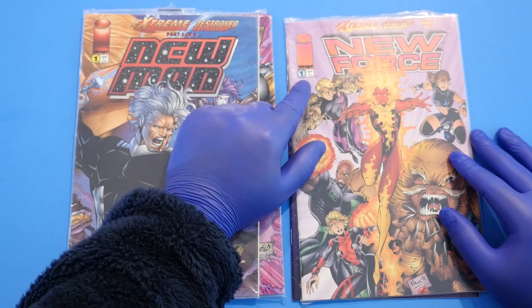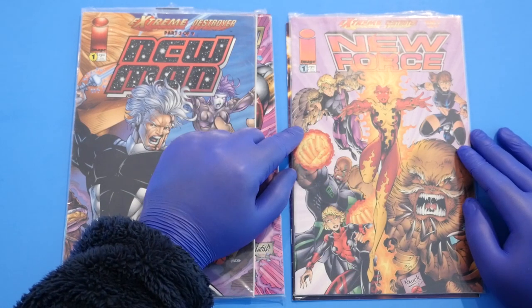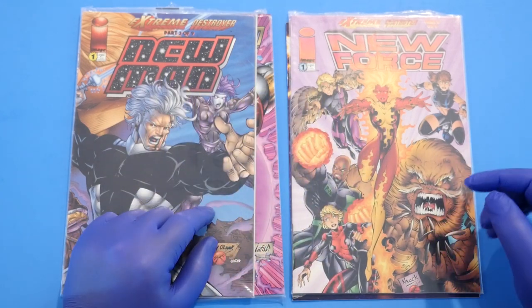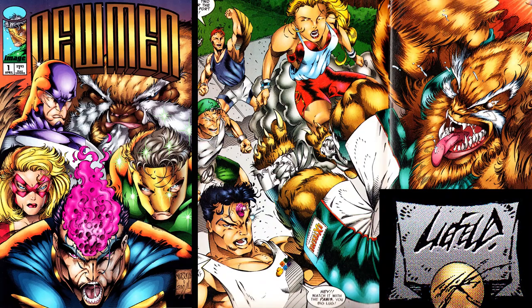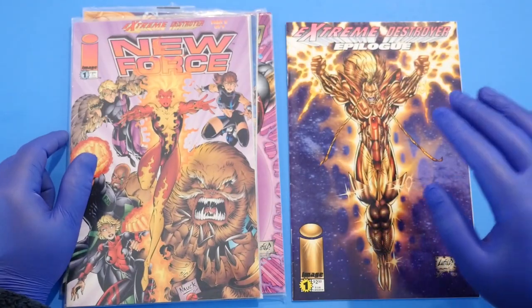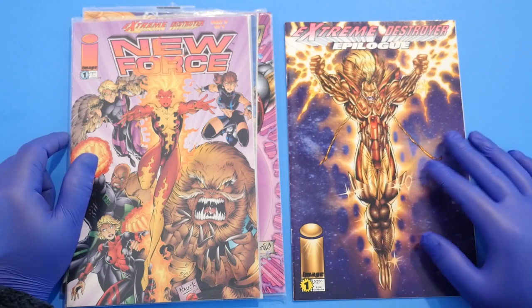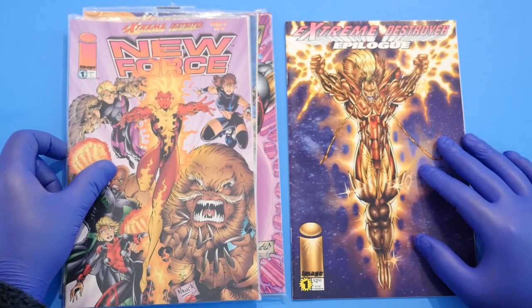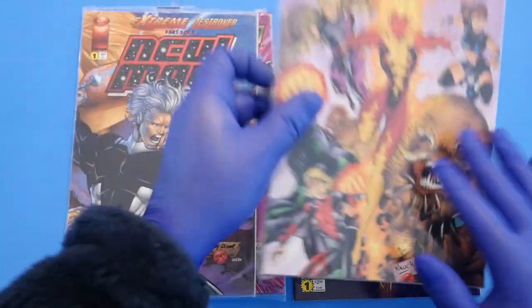This is New Force number 1, which is a takeoff on New Men. Remember how Kodiak was in New Men? And now they have New Man and New Force. I know, it's kind of weird. And then we're gonna end it with the Extreme Destroyer epilogue, which is the only one of these that didn't come in a poly bag when I bought them from mycomicshop.com.